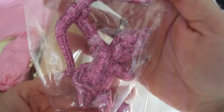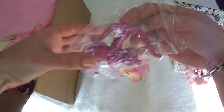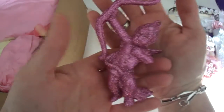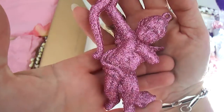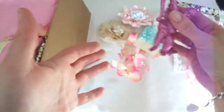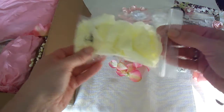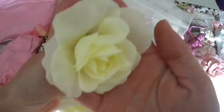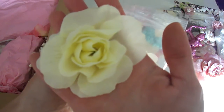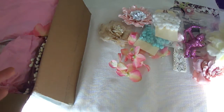Amor. And it's all glittered. Look at this. Oh, this will be so nice to use on a box, to alter a box or something like that. I love it. Let me see. More flowers. Love flowers. Oh, these are fabric flowers. And these are fairly big. Beautiful. Wow. Can't have enough flowers.